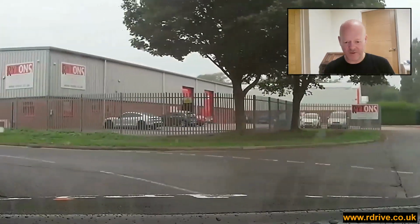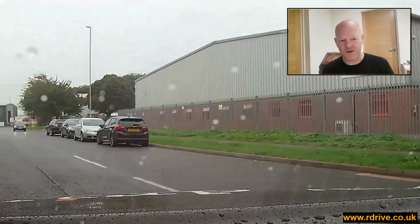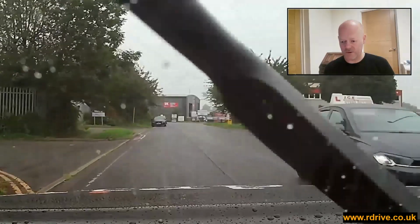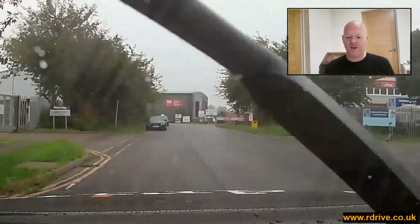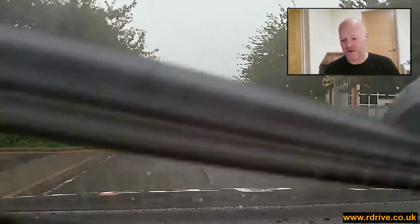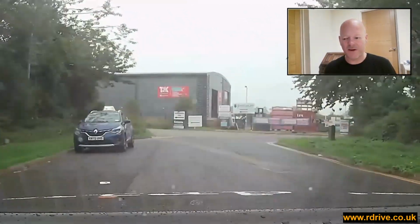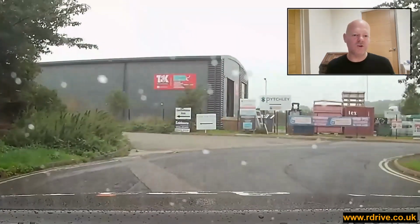So if it wasn't for a couple of silly little things on the manoeuvre right at the beginning, we would have had a fault-free pass here. But the general drive was fault-free, so fantastic stuff. Another safe and confident learner, got their licence, they're on the road, they're already insured up, they're driving, they're happy, I'm happy. I hope that helped to know what the driving test is all about.